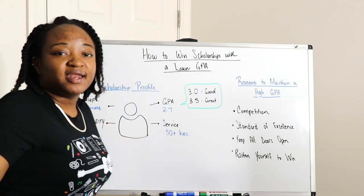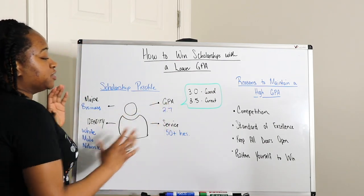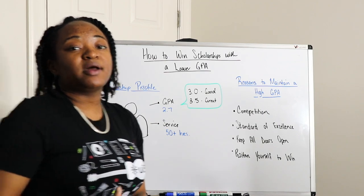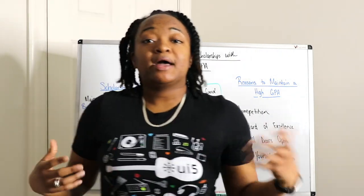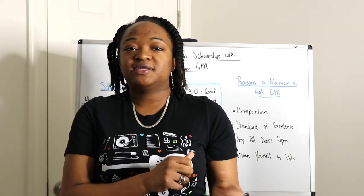You can do that. So how do students with lower GPAs win scholarships? You play to your strengths. Which area can you talk about best? Your identity, maybe growing up in Nebraska, being a white male, I don't know. If that's not the case for you, plug and play where it fits.